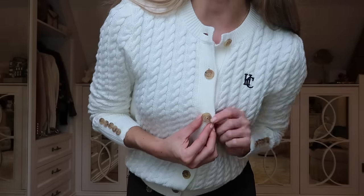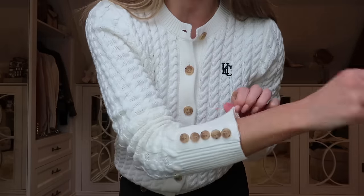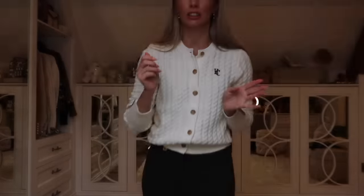The buttons are wooden, which gives it a little bit more of a casual feel, and you've got the HC logo here. Of course, we've got the buttons on the sleeve, but again, they are wooden, so a bit more casual. I think I saw this styled, maybe on their photo shoot, with a striped shirt underneath. So that would look really, really sweet. With white jeans, with denim jeans, I think this could be a really nice bit to style.